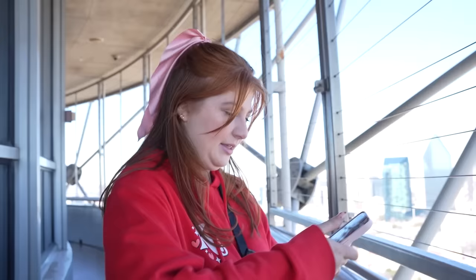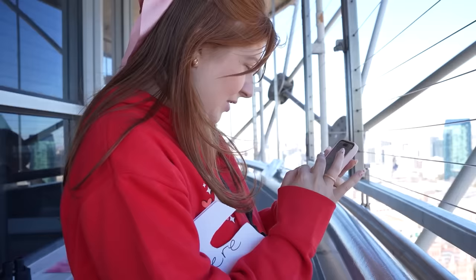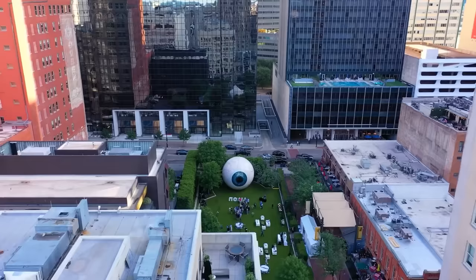Behind Bank of America. Behind Bank of America? Oh, behind the little Pegasus? Yep. Let me look on the map. Oh, you know what's next to the Comerica Bank? It's the giant eyeball in Dallas. Is that where we're going next? Yep. Yes. That's where we're going next.